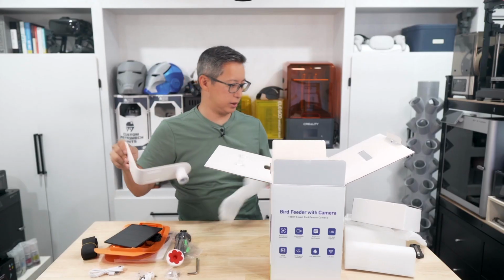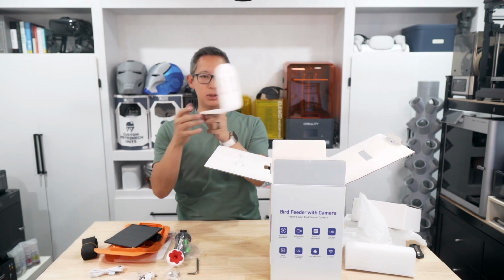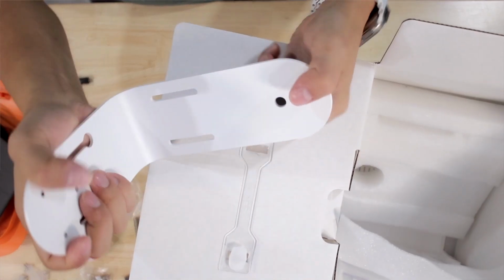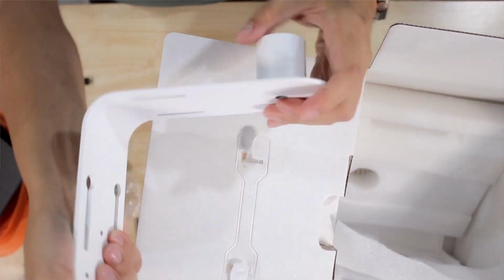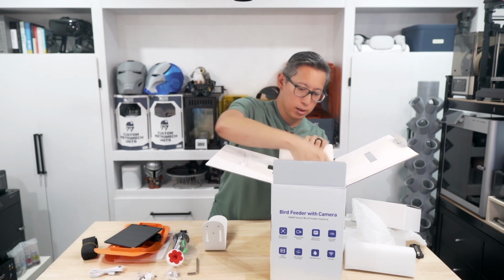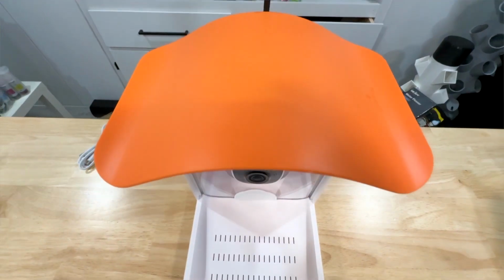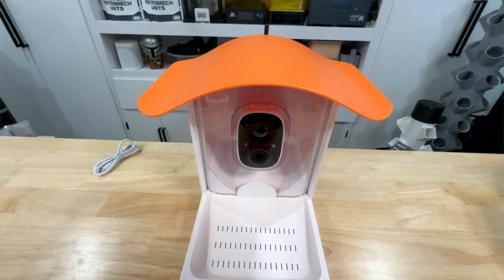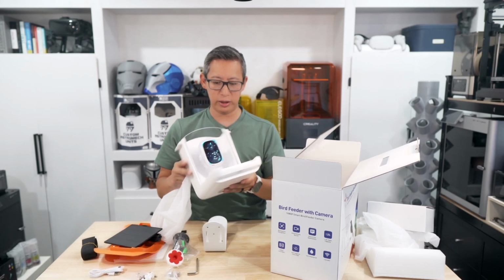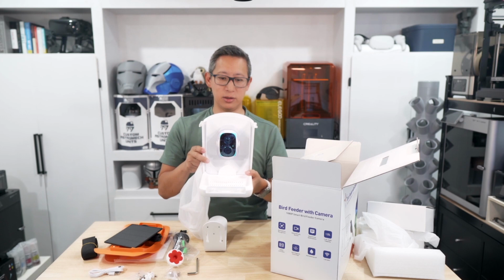All right, so this looks like it's the bracket, which I guess you use to mount the bird feeder. And it is a thick, solid piece of iron. So definitely, yeah, nice solid bracket there. And then this looks like the bird feeder itself. Okay, so you've got the bird feeder, which is again made of very durable, good quality plastic. It's thick and actually has some nice weight to it.